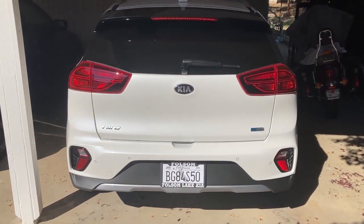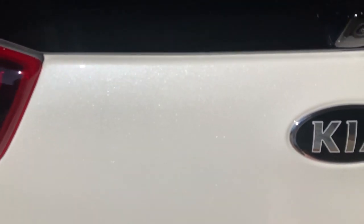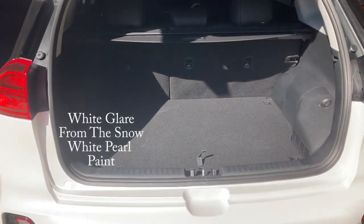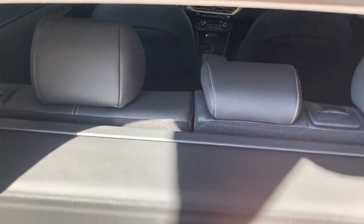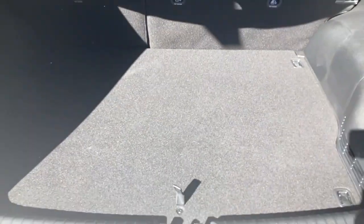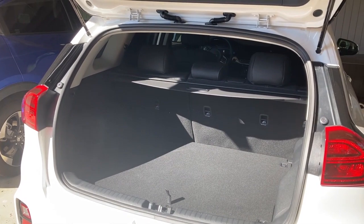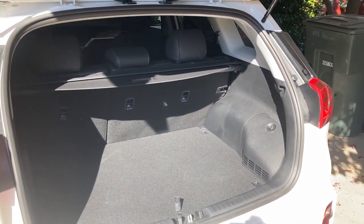The boot of the Niro plug-in hybrid isn't huge, but it works for me. The EX Premium does come with this tonneau cover. There is a little bit of storage underneath here, the Fix-A-Flat, and when I was researching the Fix-A-Flat versus a spare tire, I kind of like it a little bit better, because you don't have to get out there and actually try and change the tire yourself.